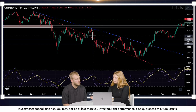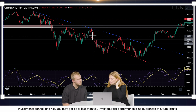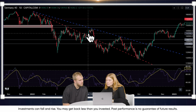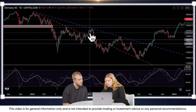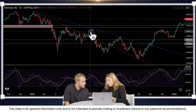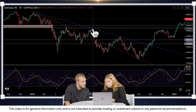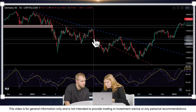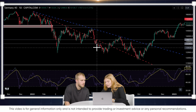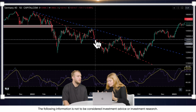So if you were a breakout and retest trader, you maybe would have missed out on this 14, 15 day candlestick positive move, but in the grand scheme of things, you would have potentially avoided being caught out on that bullish trade because we did come, retest, didn't manage to find that support, came lower. So that is essentially the signals that you're looking for.